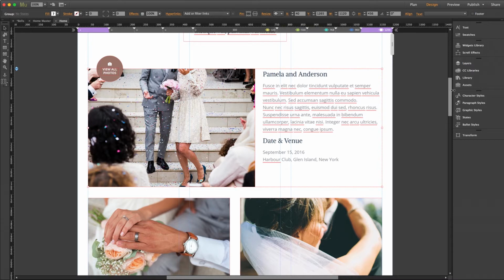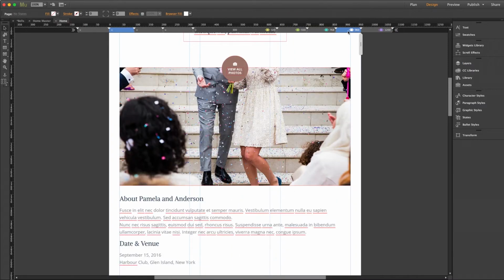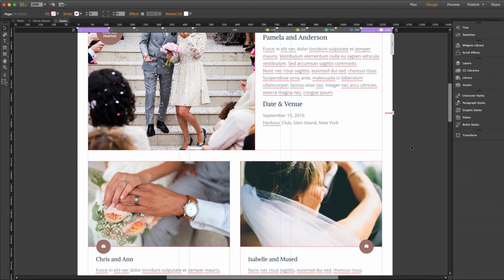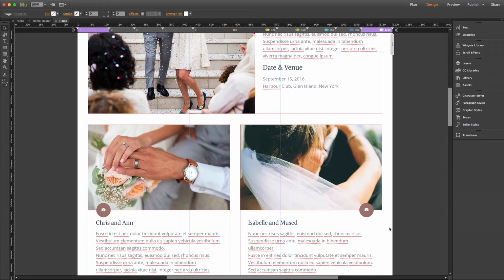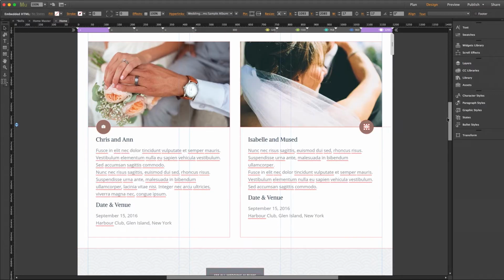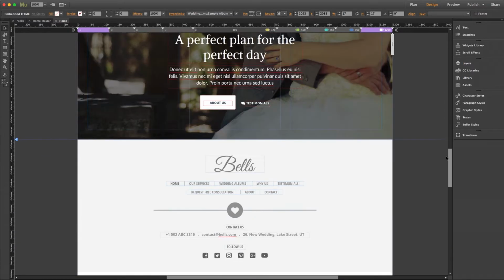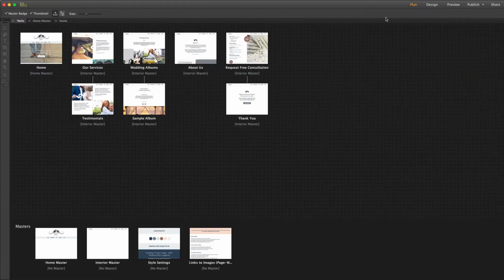And be sure to customize each breakpoint on these, as there's a slightly different positioning applied on each so that you can have a really nice fluid adjustment. These photo icons are currently linked to our sample album page, which we'll get into shortly. And more links and pieces of info are available down here, giving the user a really great first impression when visiting the site. So now let's jump over to the Our Services page.